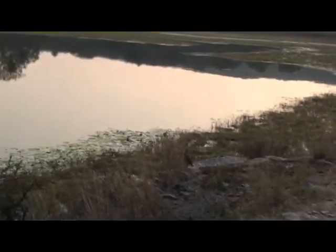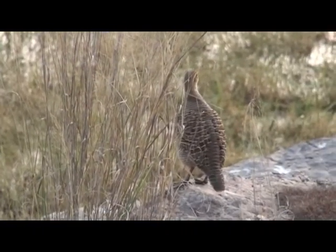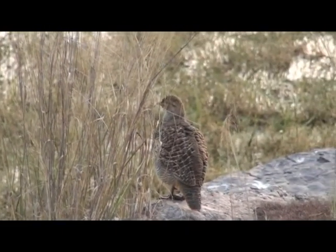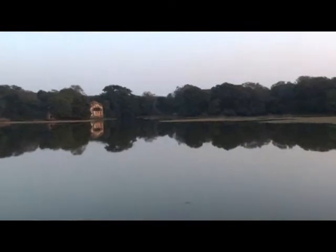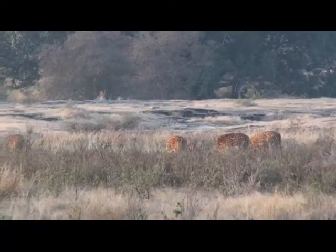Isn't the lake here beautiful? Some of the buildings on the other side of the lake were built over 1,000 years ago when the fort was built. And it was very still early in the morning and very cold.